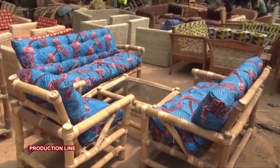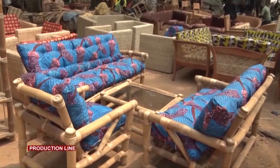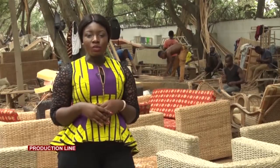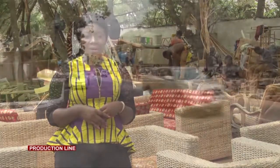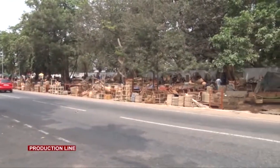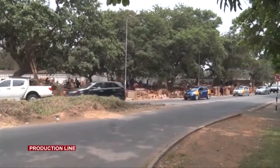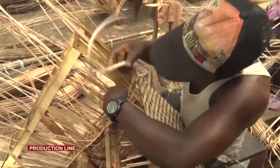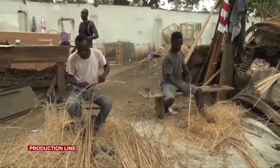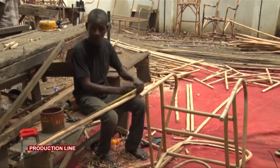As I told you earlier on, we are going to discover how a cluster of carpenters, weavers, and craftsmen produce various forms of artworks using locally grown rattan. At an intersection of a busy road in Cantonment, a serene suburb of Ghana's national capital, Accra, is a cluster of carpenters, weavers, and craftsmen producing various forms of artworks using locally grown materials like cane, rattan, bamboo, and seagrass.